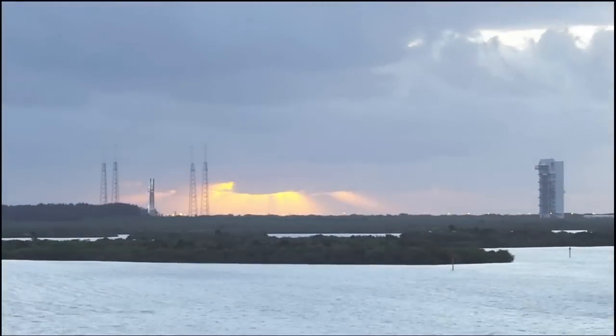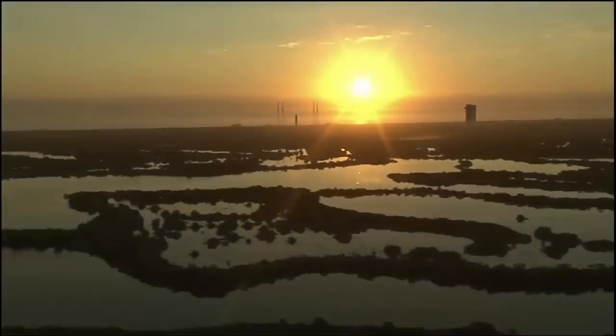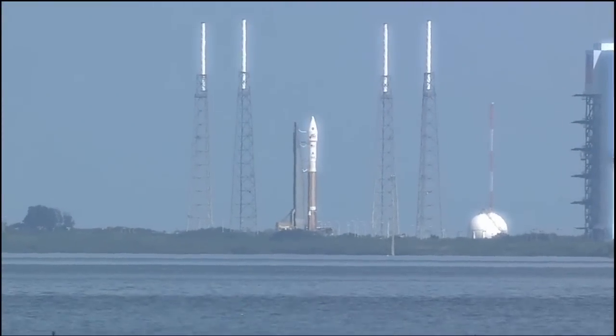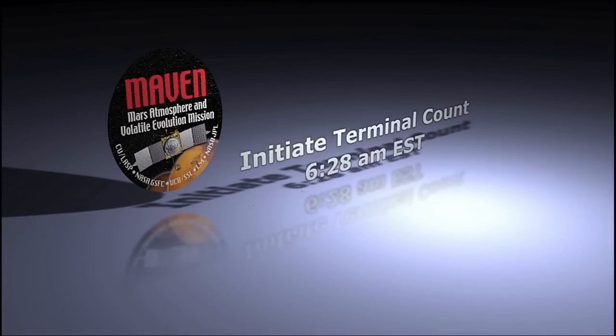Stand by to pick up the count for Maven mission. On my mark, time will be T-minus 6 hours, 20 minutes, and counting. 3, 2, 1, mark. T-minus 6 hours, 20 minutes, and counting.